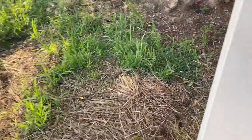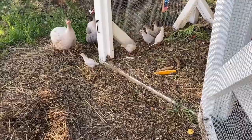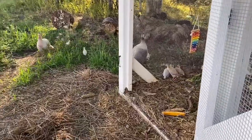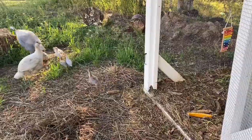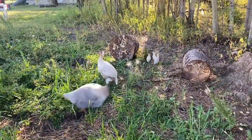Doing it now. Come on, Mama. Where's the babies? Come on. They're getting so big. They're definitely not smart birds. 3, 4, 5, 6, 7. There, they're all out. Go on, little ones.